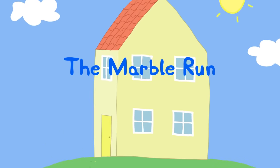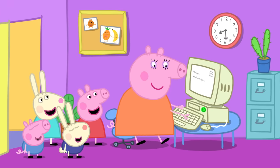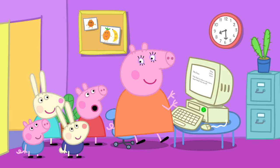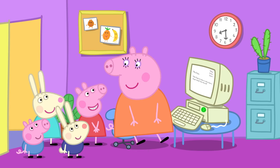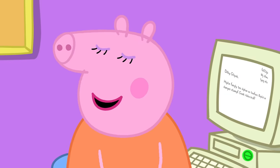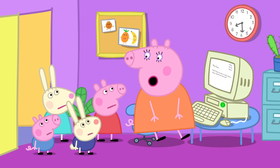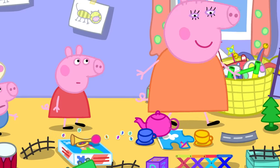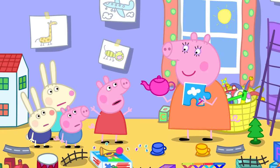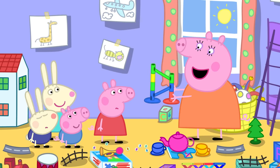The Marble Run. It is a lovely sunny day. Rebecca and Richard Rabbit have come to play with Peppa and George. Mummy, can we play Happy Mrs. Chicken on the computer, please? Sorry, Peppa. I need to do my work today. Why don't you go and play in your room instead? But we don't know what games to play. Oh, there's lots of games you can play. You could have a tea party or do a jigsaw puzzle. We've already played with those things, Mummy. What about your marble run? You haven't played with that for ages.